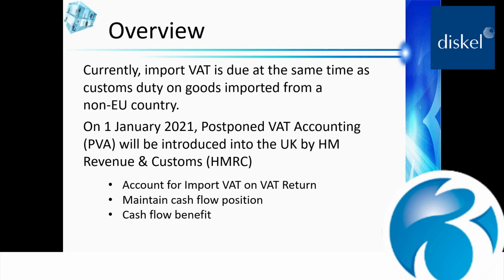It will also maintain the current cash flow position for goods imported from the EU, and that's currently known as acquisitions. And it also provides a cash flow benefit for traders importing goods from non-EU countries who currently have to pay import VAT at or soon after crossing the UK border.